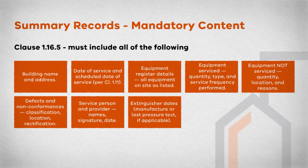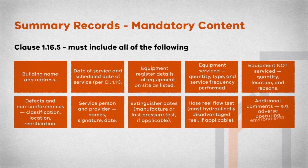This acts as a full record of work performed and exceptions identified. Importantly, it provides the detail that tags cannot capture on their own. Next, we move on to defect reporting, which is arguably one of the most critical obligations under the standard, with strict timeframes based on severity.